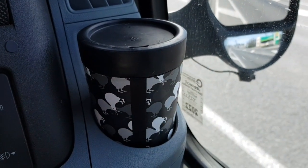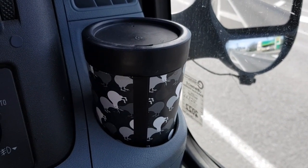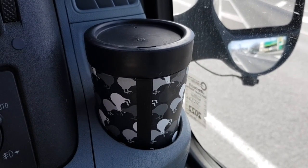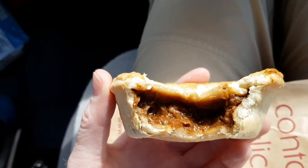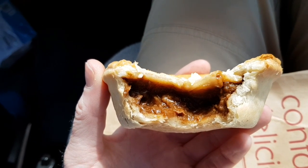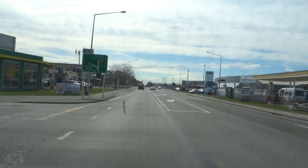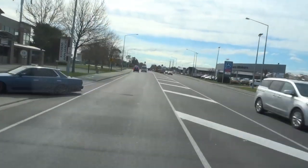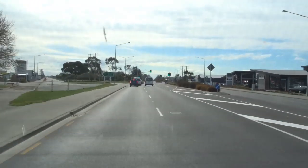But that is a flat white, a specialty from New Zealand, Australia and South Africa. Sort of like a latte, but less foam in it. And I got that from the service station. So, lunchtime. So that's what the pie looks like. It's mince and gravy at the bottom, and then there's a layer of cheese at the top of it just before the pastry. Yum.